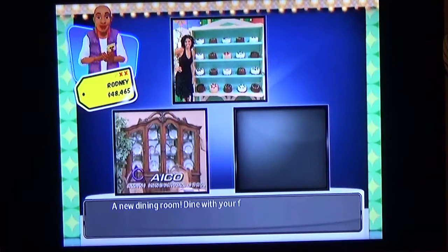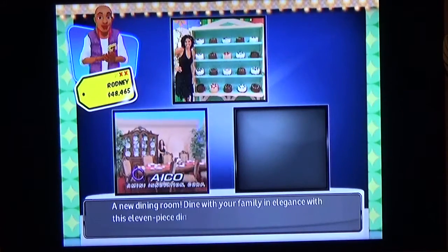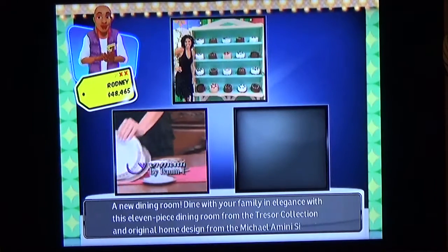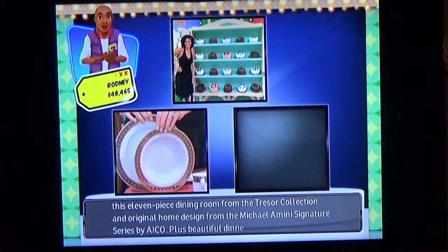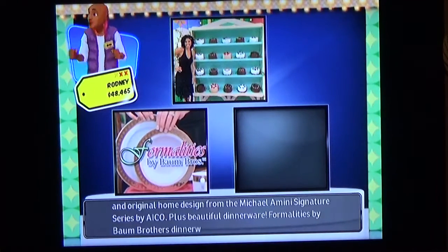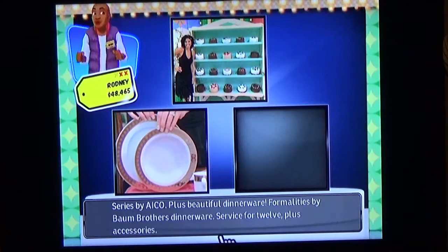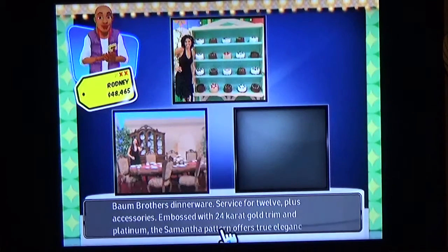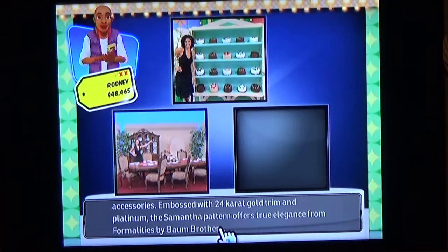New dining room! Dine with your family in elegance with this 11-piece dining room from the Tresor Collection and original home design from the Michael Amini Signature Series by Ico. Plus, beautiful dinnerware. Formalities by Bond Brothers Dinnerware Service for 12 plus accessories. Embossed with 24-karat gold trim and platinum, the Samantha pattern offers true elegance from Formalities by Bond Brothers.